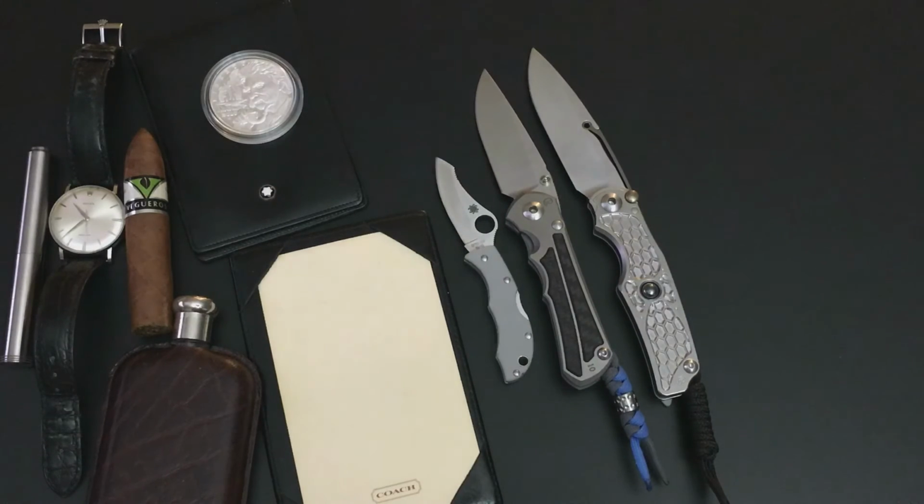I like this carry. It's a gray day. I'm carrying gray. There you have it. That's the pocket dump deconstruction for today.